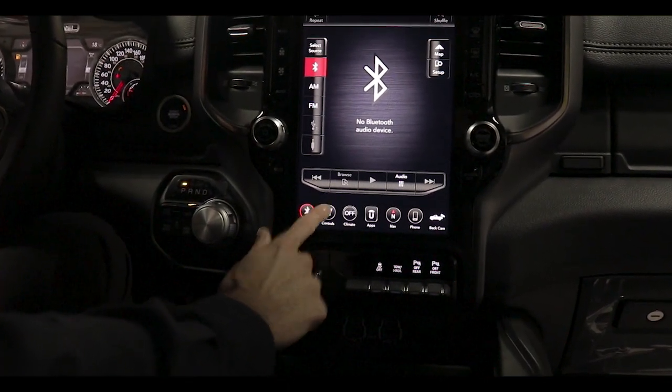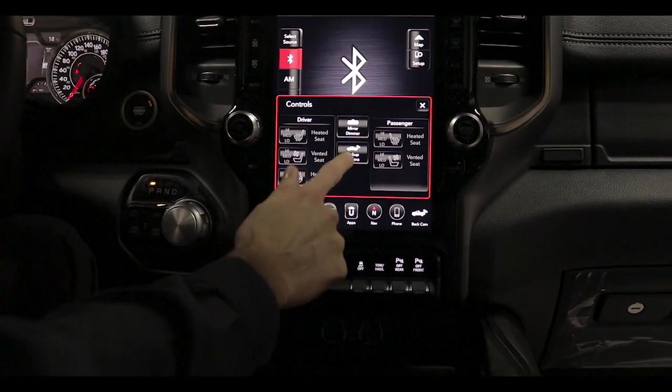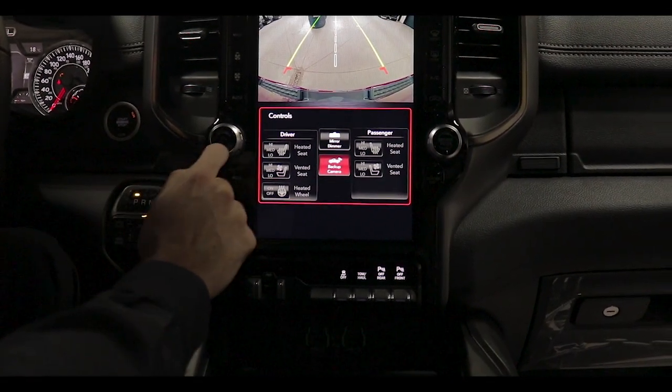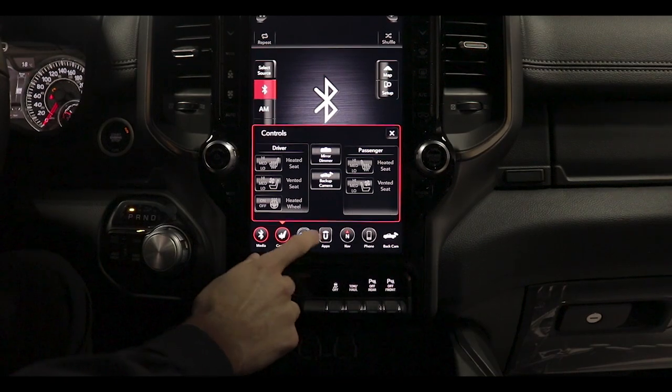Another thing we can do here, we can go into controls, so we can see our heated seats, vented seats, heated steering wheel. We can even get into our backup camera there without having to go into reverse. It will shut off after a short period of time, but it is nice for reference if you're hooking anything up or you just want to check if your trailer's doing good behind you.